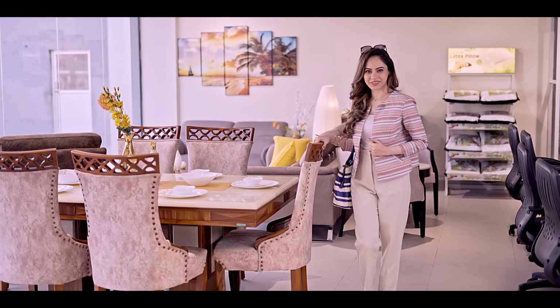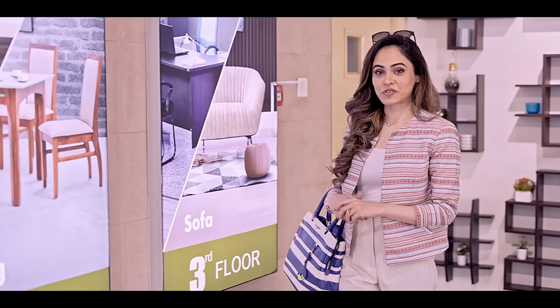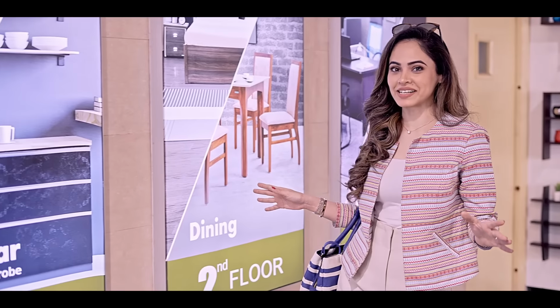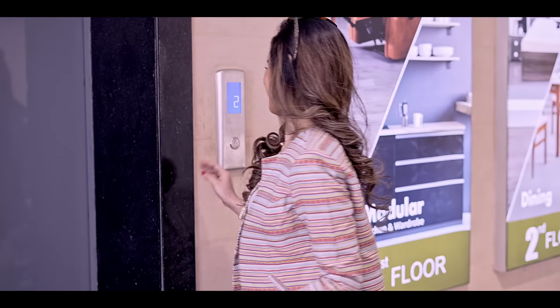DAMRO's vivid collection of furniture is spread across the entire showroom, and you can see a preview right here on the ground floor. This is just the beginning. DAMRO offers a wide range of quality furniture that suits your comfort as well as the budget. I just can't wait to see the wonders first floor has to offer.